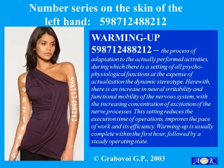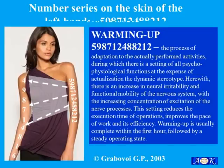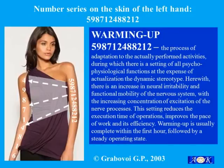Warming up is the next process. It is a process of adaptation of the performed activity for rejuvenating, which goes through the number series and from the skin surface, from relations with the outside world. That's how the process of adaptation to the whole body occurs. Read the definition of warming up carefully and familiarize yourself with how the whole process of nervous system setting occurs.